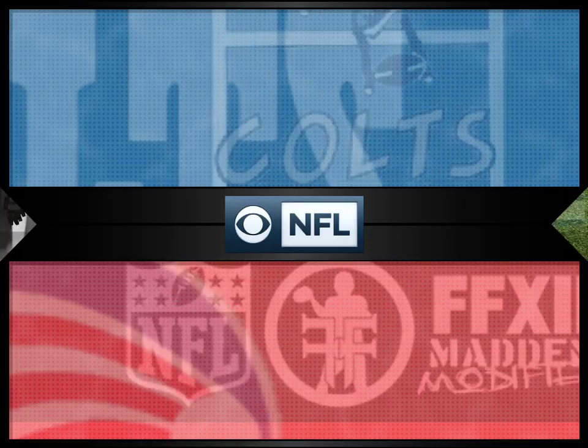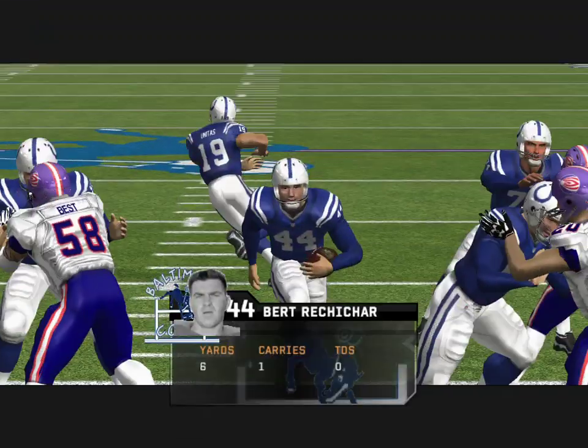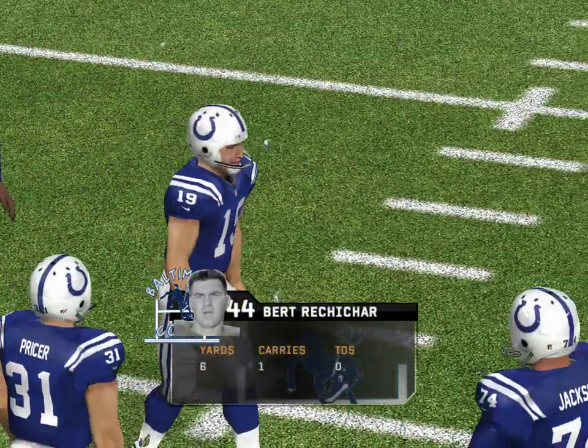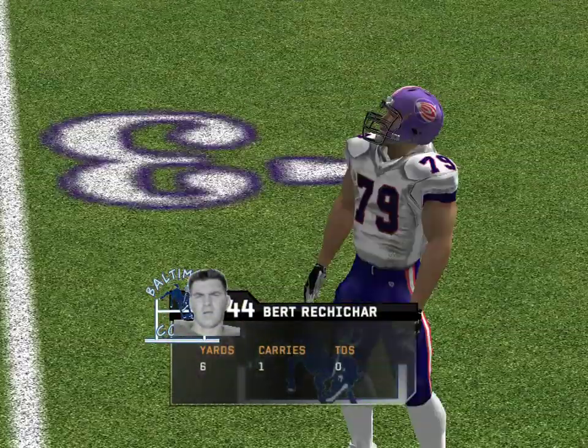The best backs in the league average 4 to 5 yards a carry, but there are a lot of things that go into a successful running game. You got to have good play calling, good blocking up front, and a back that can take advantage when he sees the opening.